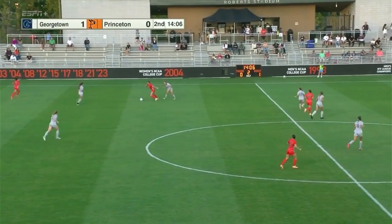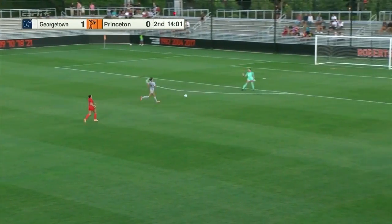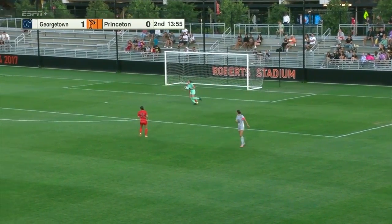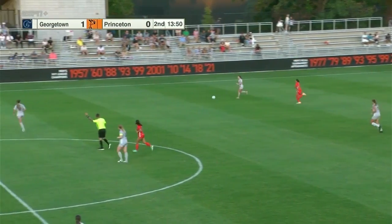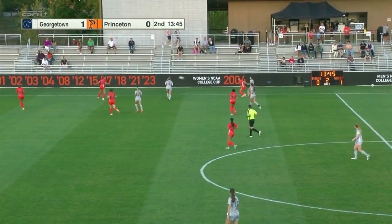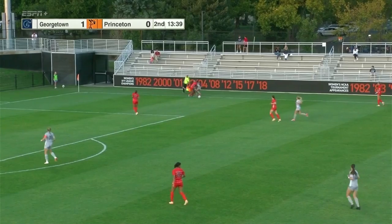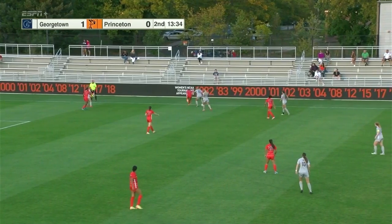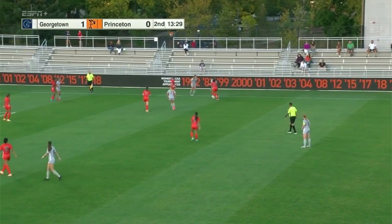Man, I feel like Wozniak has been everywhere defensively for the Tigers. She has been the linchpin of this back line. A lot of shots blocked today for Wozniak in that right outside back spot. Carter. There's Lohmeyer. Shoulder to shoulder with Ryan Brown, who wins the 50-50 ball. Yeah, that's been the difference here in this second half for the Tigers, the winning of the 50-50 balls, especially from the defense. Brown has won a ton.